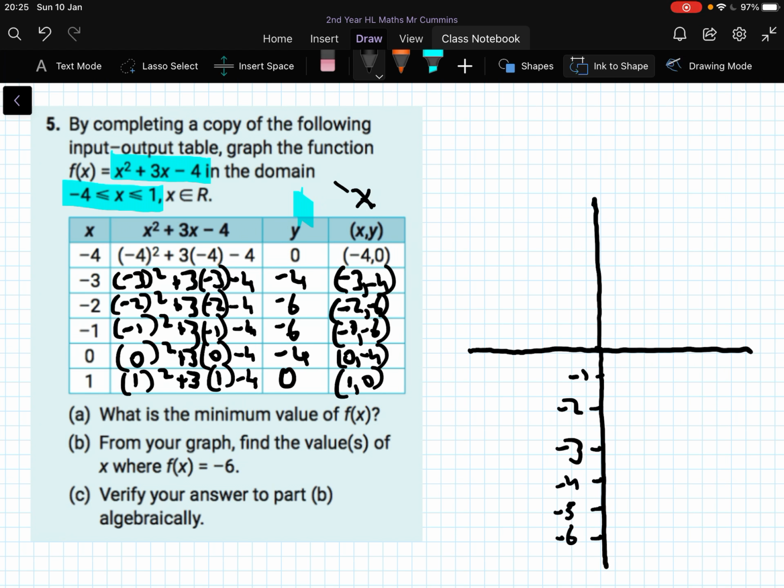Okay, so on the x-axis, I'm going -4, -3, -2, -1, and then I think I just have positive 1 in the positive. I'm going to stick in my x and I'm going to stick in my y. Okay, so I start to draw my graph then.